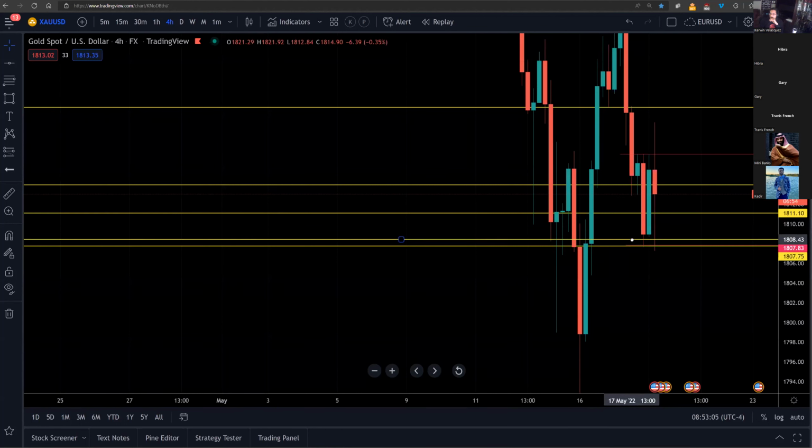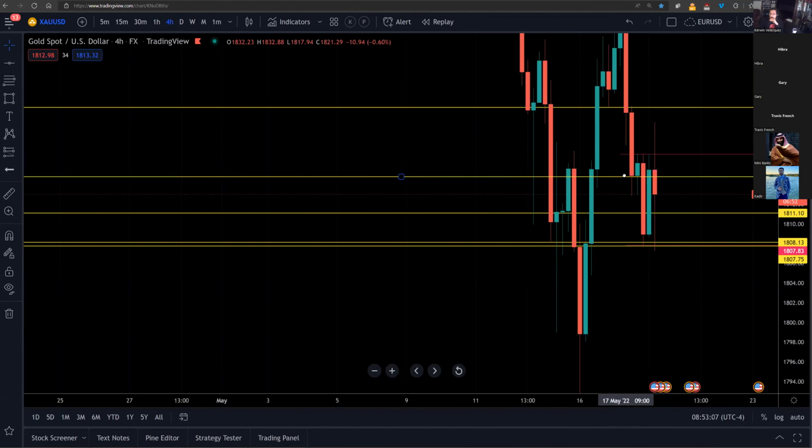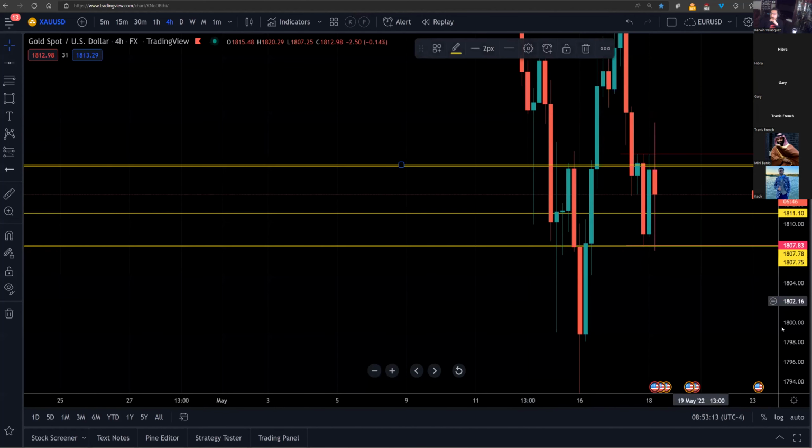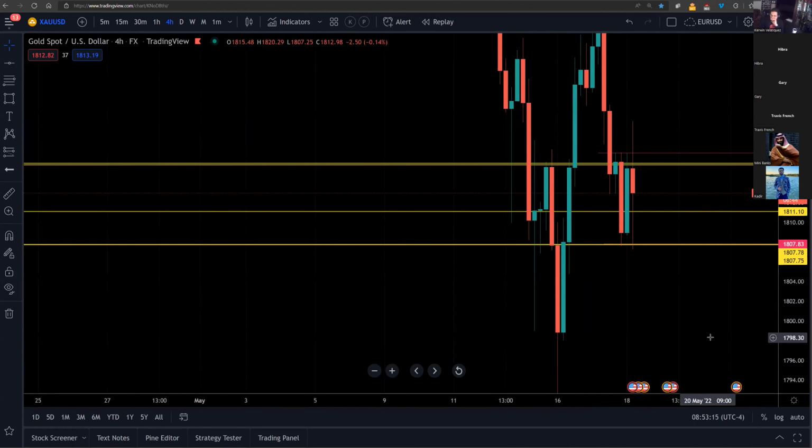Rangy candle coming today. Yeah, rangy. The reason is because we had a preview range in this area right here. Because you took like 4,000 pips yesterday, so you won today.